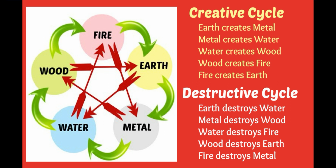And then wood destroys earth. So if you can think about a piece of wood actually piercing the earth. And then fire destroys metal because fire will actually melt metal, right? So it destroys that. There are a number of different ways that we can use the 5 elements to create balance and flow. We can use them to cure imbalances in the home.